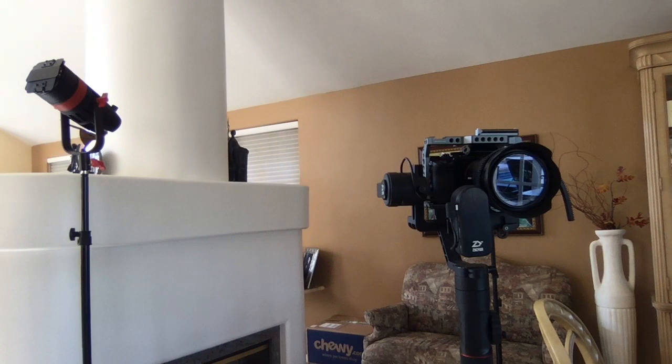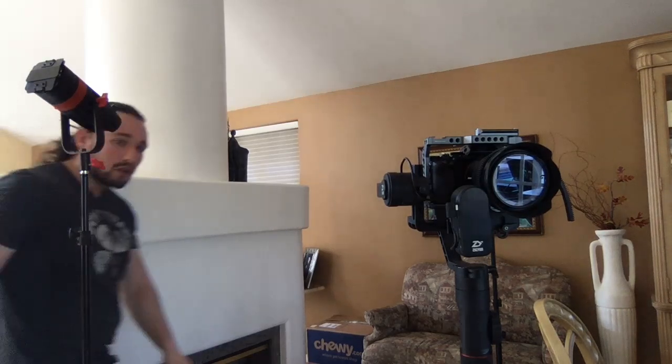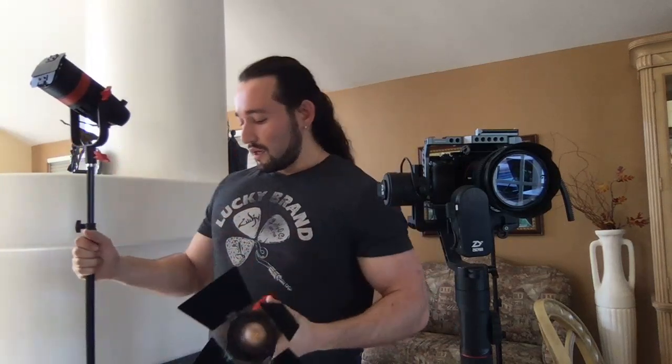Here it is. Here's the mini 20D. I did a review on it. Come around here. So here's the mini 20D. This is Aperture's Fresnel. All right, so it looks pretty similar, I'm not gonna lie. Here, they're side by side.